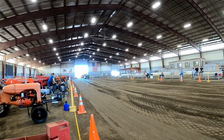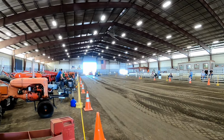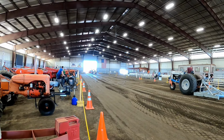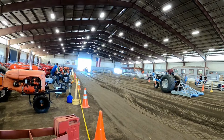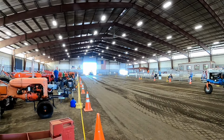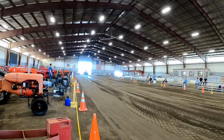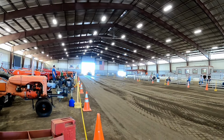The tractor we're about to see next is brand new to our area. The guy driving has been our announcer. He goes to several pulls around the area. He goes back east or to the Midwest and hangs out or pulls back there. He wanted to be able to pull more often, so he did some horse trading for his 88 Super Row Crop and ended up with this 77 Wheatland. Let's see how he does.